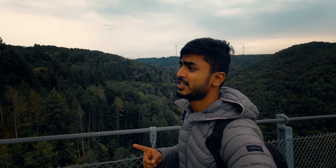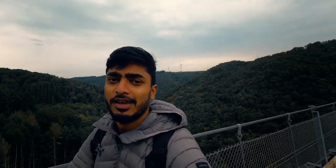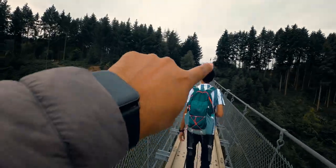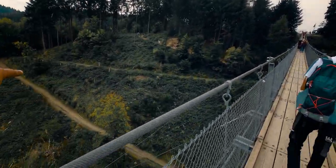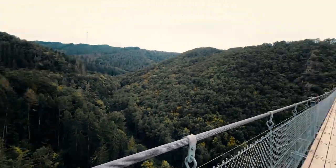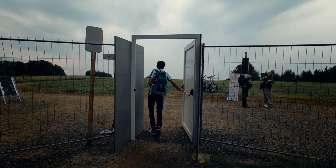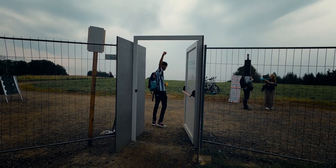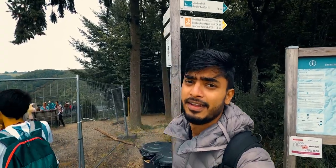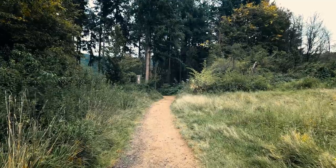You can cross this bridge only one way. Now, while going to this return point, you have to go down there and then you have to walk for 6 kilometers. So we just came to the other end, and while going back we have to follow one trail of 6 kilometers.